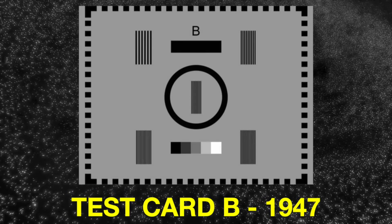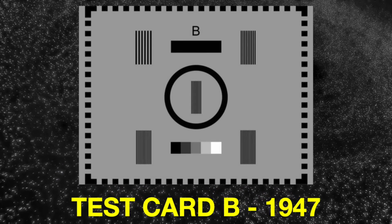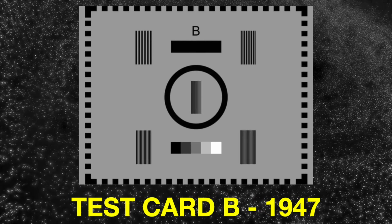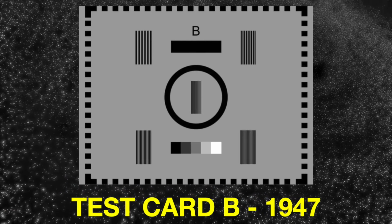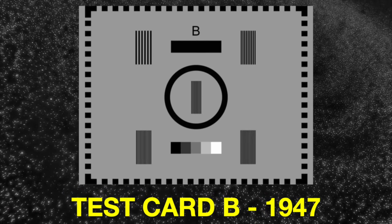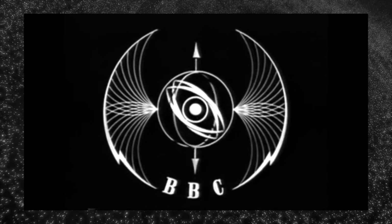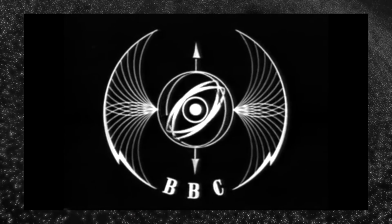Test Card B was developed shortly afterwards, but was reportedly never broadcast on the airwaves. Not that audiences would have noticed much difference. Aside from the lettering shifting to the top of the picture, the only new addition was an extra grayscale strip, seen below the centre circle. Presumably its use was strictly in-house by BBC engineers, though unfortunately the original Test Card B has been lost.